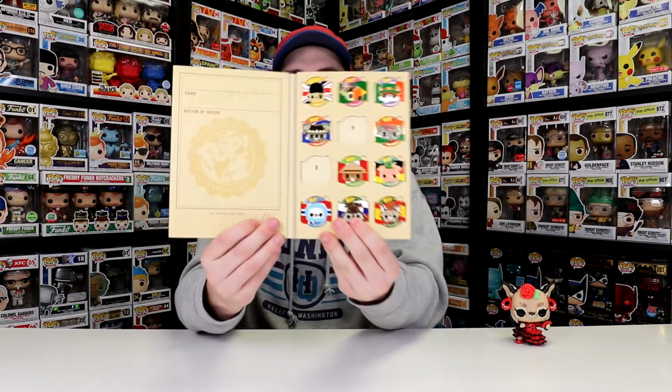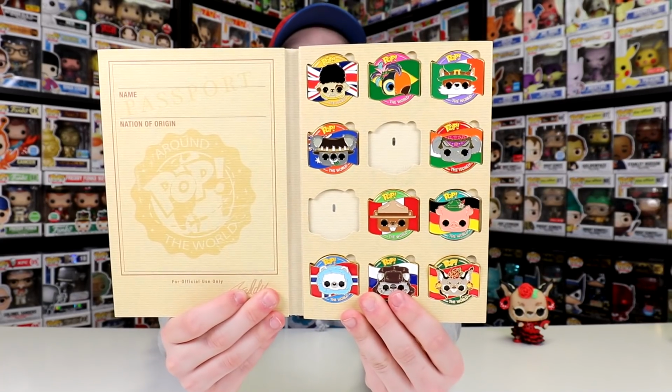Now I am sad that I don't have Toshi. I actually didn't pick it up on the Funko Shop just because all of the other ones were in stock still. So I was like, you know what, maybe I'll wait for a sale, and then it sold out that day. So I am missing those 2, but at least we are really close to completing the entire set.